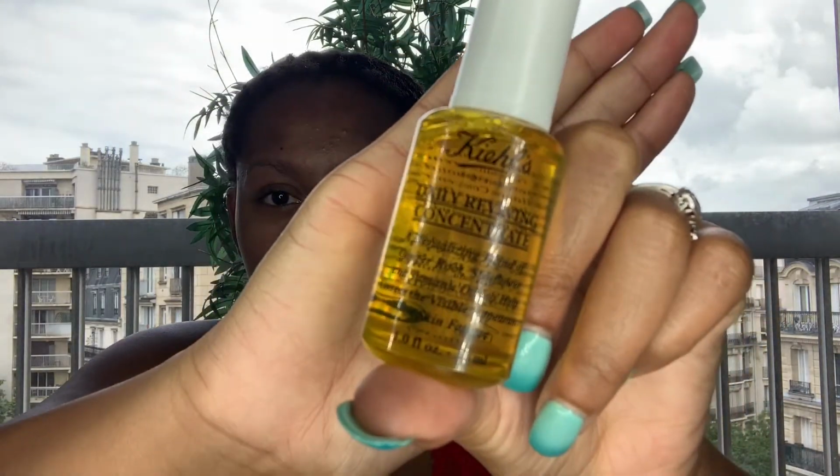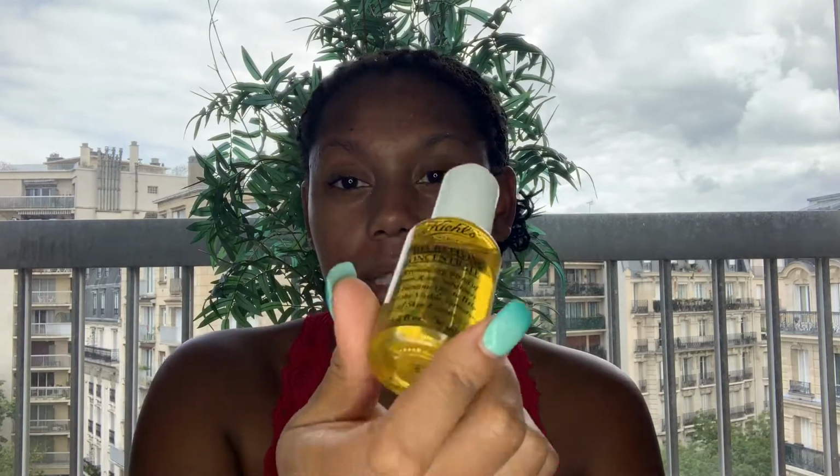So I got this from Kiehl's. I don't know if you can even see it because it's really hard to read, but it's the Daily Reviving Concentrate. They also have a nighttime serum, which I heard is really good. I'm gonna try it, but this is also really expensive. Kiehl's in general is a little bit expensive, but I like it a lot. I started using it one time, about $60.